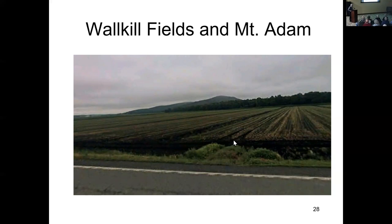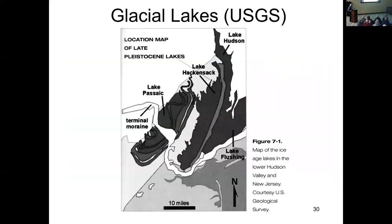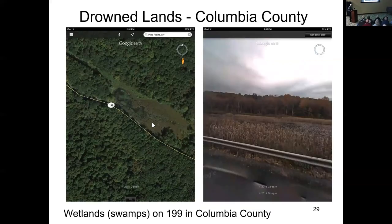But that doesn't always happen. Sometimes all you get is a swamp. This is on Route 199 between Red Hook and Pine Plains. You can see on the left from the air, this is actually a swamp, and from the road on the right, you can see the standing water and the cattails and so on. Again, this was formed by the glacier and just has no particular agricultural use because it's not very large.